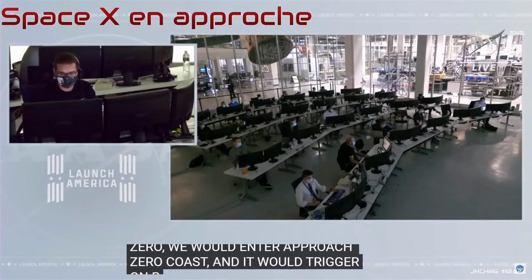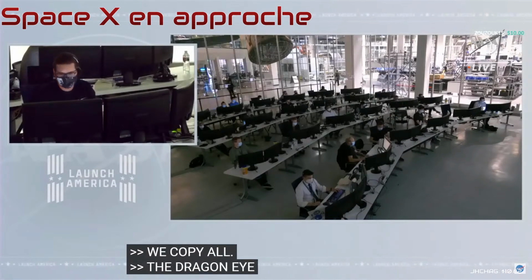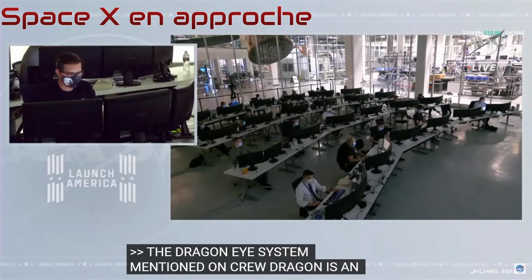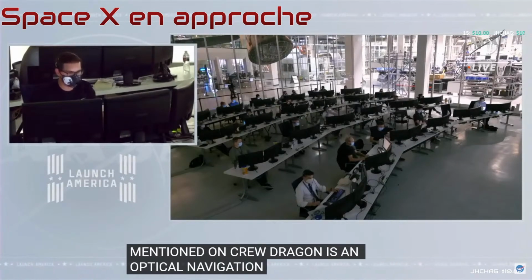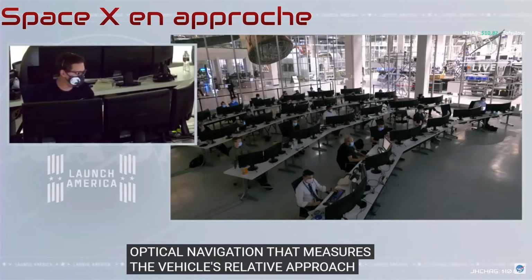The Dragon Eye system mentioned on board Crew Dragon is an optical navigation system that measures the vehicle's relative position for precision approach and docking. So the data we're seeing of Dragon's distance from the station and its rate of approach is partially coming from those Dragon Eye systems.